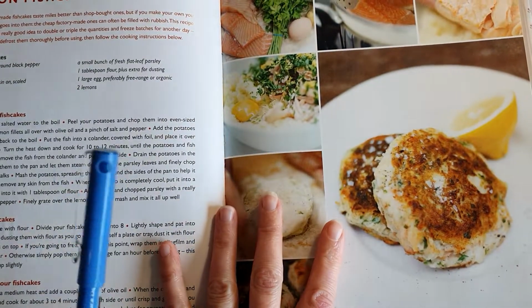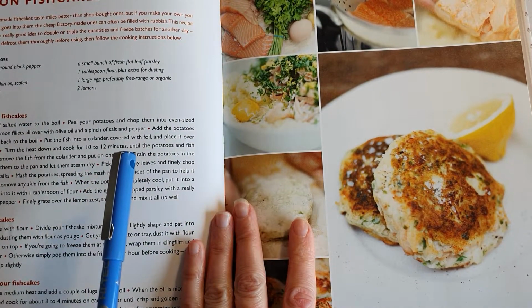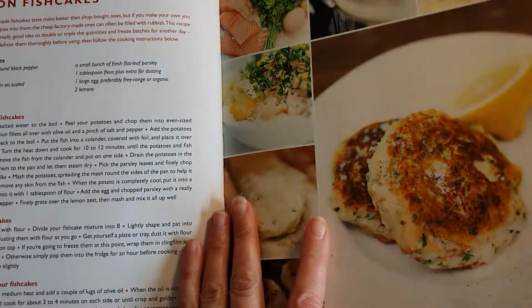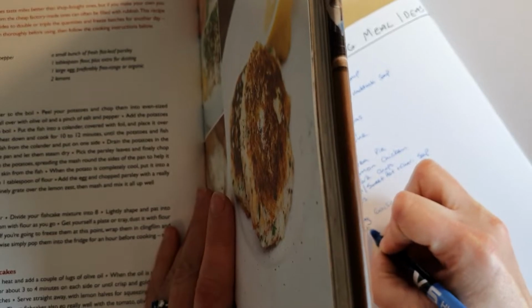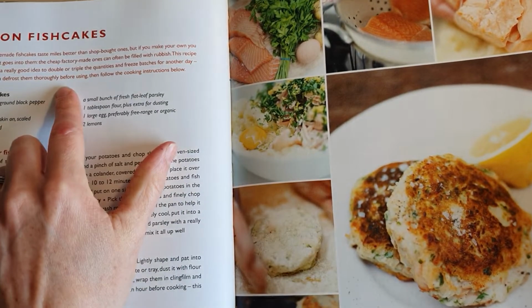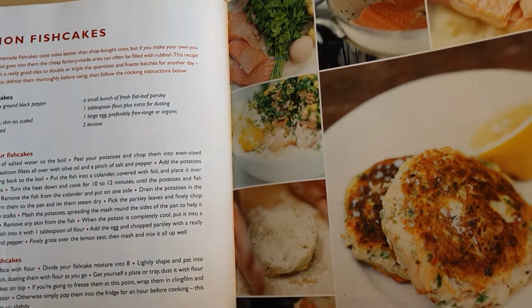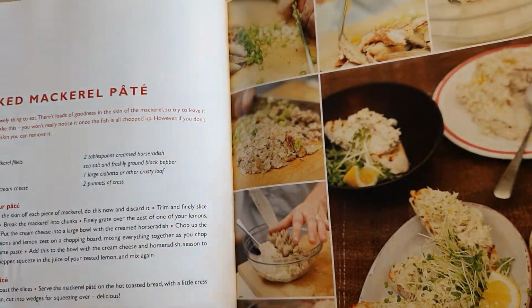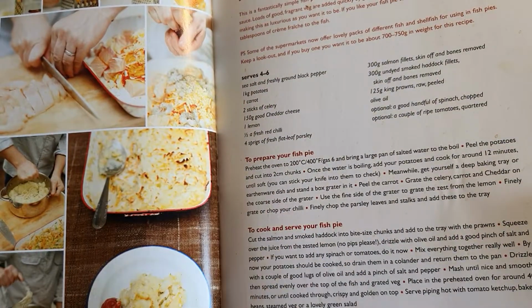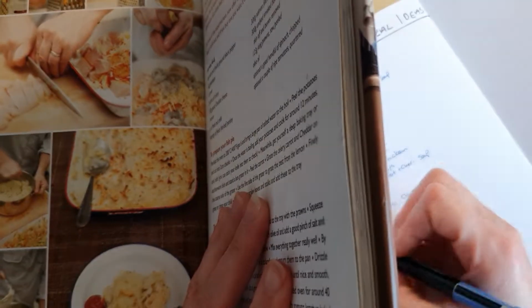Oh, fish cakes. That's something I can totally do. Because this recipe specifically says you can freeze it and then just defrost and cook them when you're ready. Oh, fish pie. Yes, fish pie.